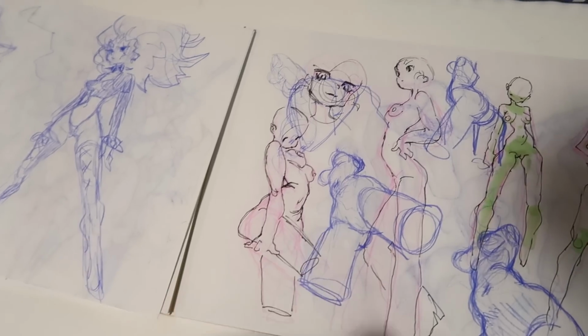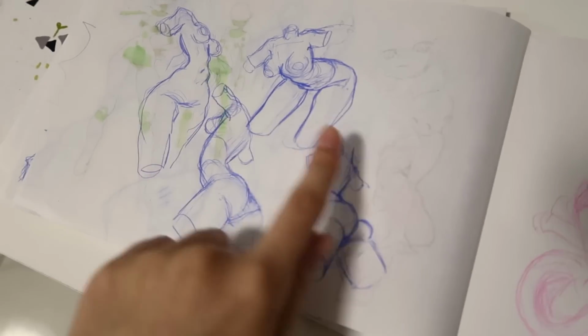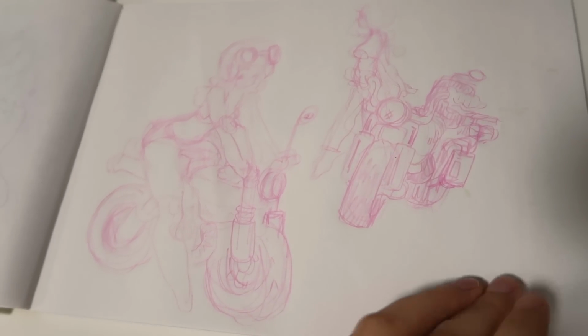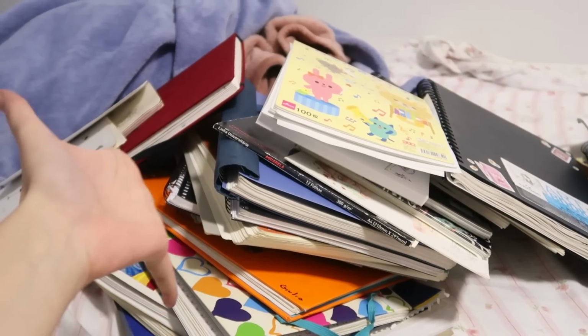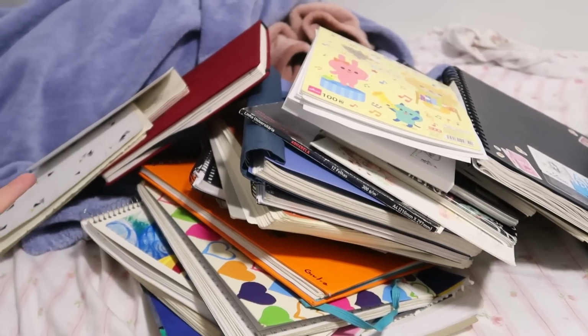Have to go back to studying, actually. I was playing a lot with perspective and different poses and drawing a motorcycle, I guess. Now we're done. And with this, I finish my sketchbook tour.